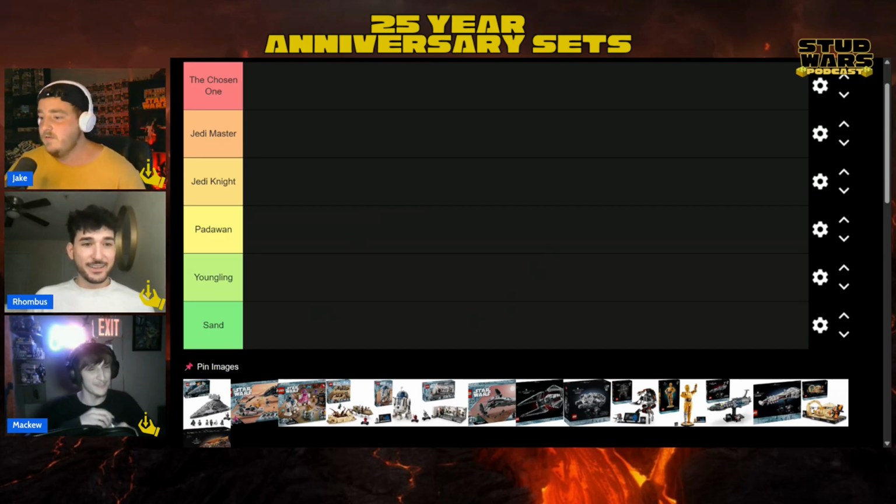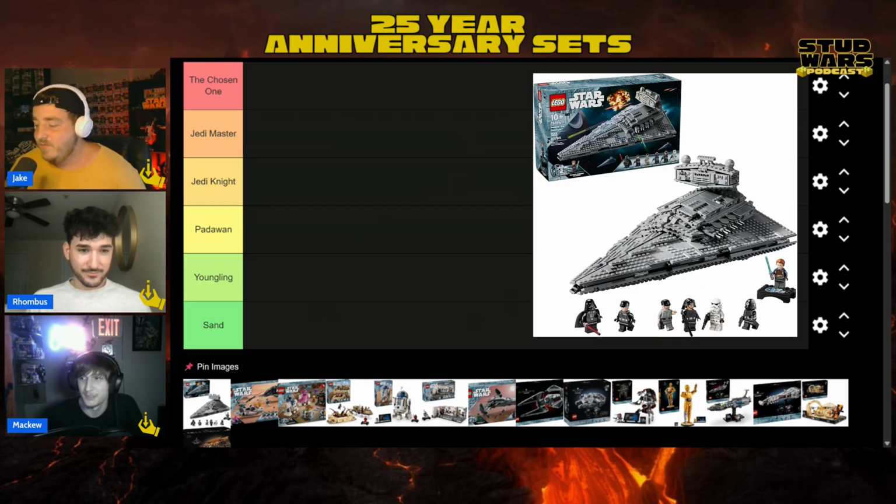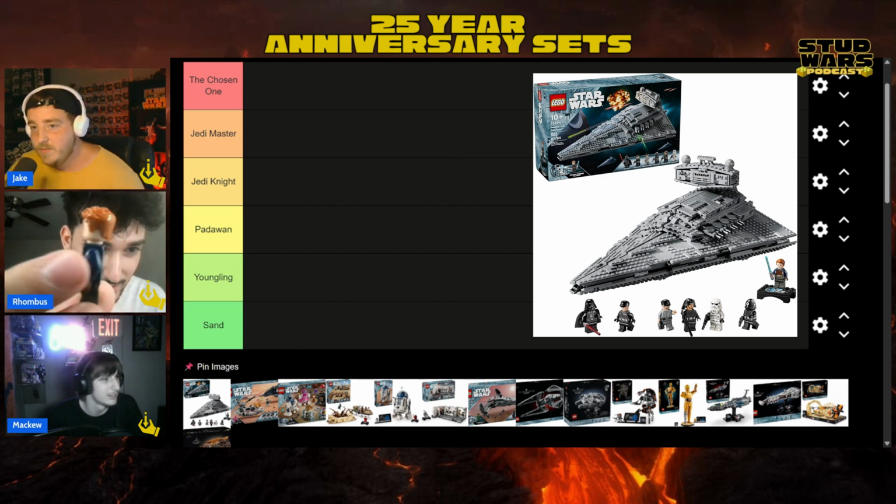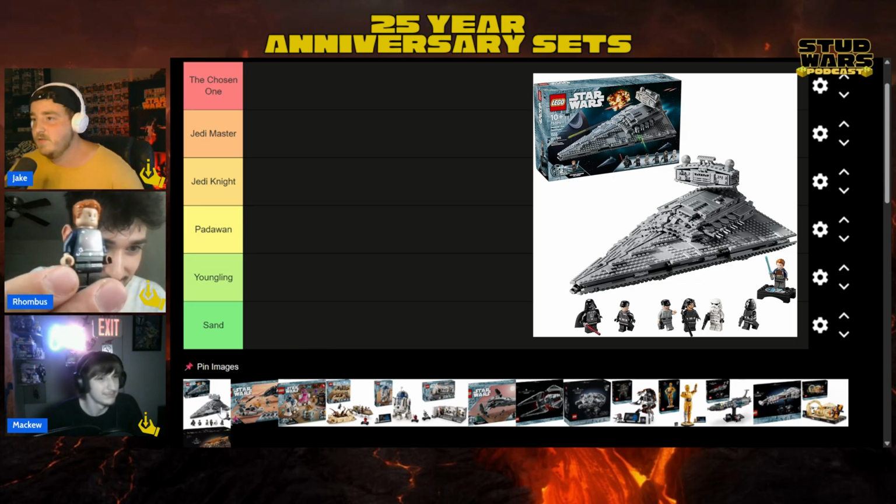So first up, we have set number 75394, the Imperial Star Destroyer. This set retailed at $160. It has 1,555 pieces, and the exclusive minifig was Cal Kestis. So what are your guys' opinion on this? And Rami's got it pulled up right there on the screen for you.